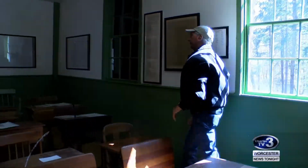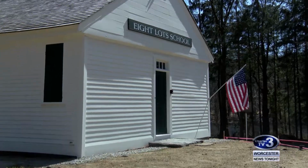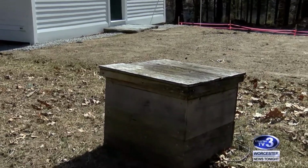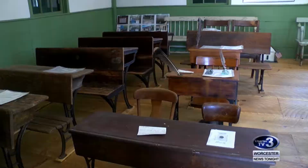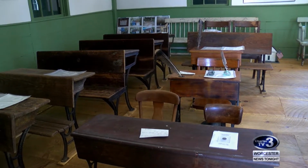Historical Society Vice President David Peasy takes care of the schoolhouse and says it's a big shock. Very unfortunate situation. It's been here for years. Unfortunate that somebody came by and was able to not have any consideration and steal what was there on the property. The 1773 school was recently restored. The work took years to complete.